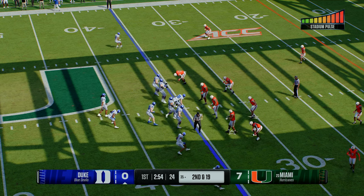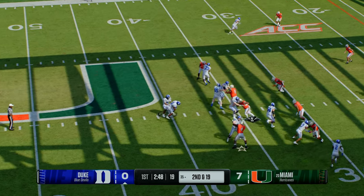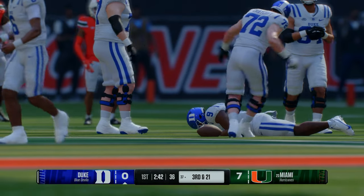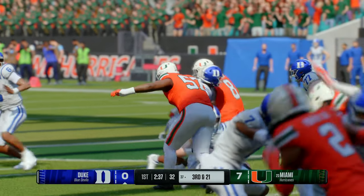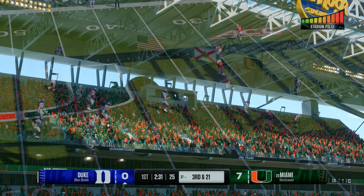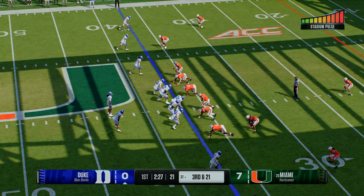So now on second and long, you start to think, just don't fall out of field goal range. Out of the gun, the running back has it. He's knocked down in the backfield, he'll lose a couple. And that's what makes this defense so difficult to run against. They've got guys up front that just push offensive linemen backwards. They basically push the blockers right into the lap of that running back. And we might as well state the obvious. First and second down didn't work out.